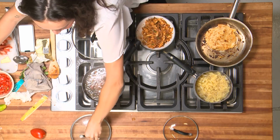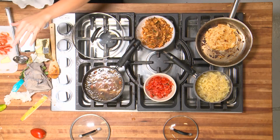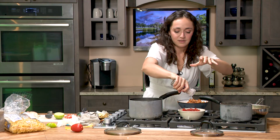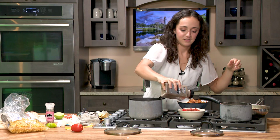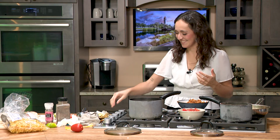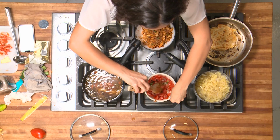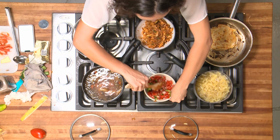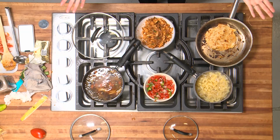So let's get everything all in one spot. That shouldn't stay there for too long. We'll add just a little bit of salt to it. And a little bit of pepper. I don't have a spoon, but you know, in theory you would mix it. Where is this? I can use this. There we go. Now you've got a little pico de gallo to go with this. You just keep making these and you're good.